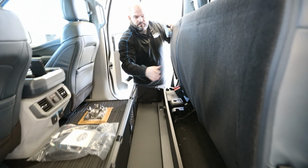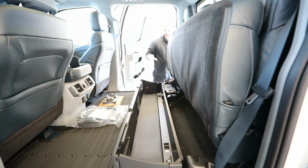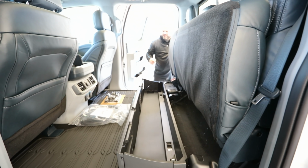Taking the seats up so we can see down here the storage system that we had in the Super Duties last year and since 2017.